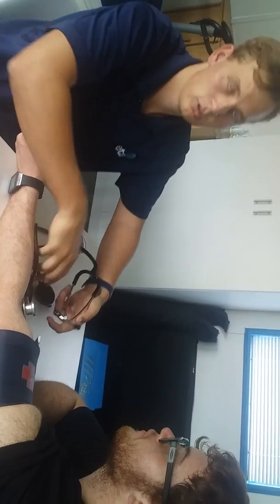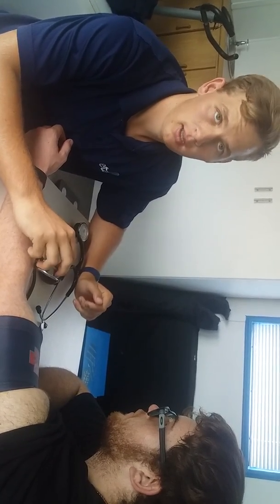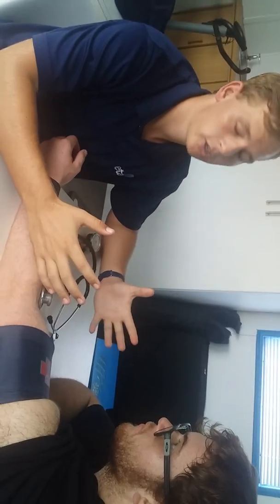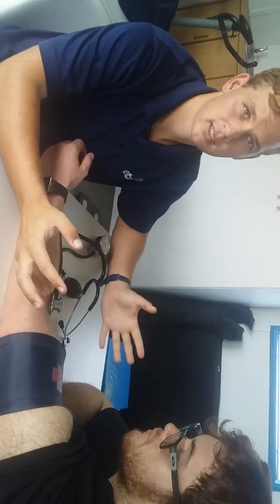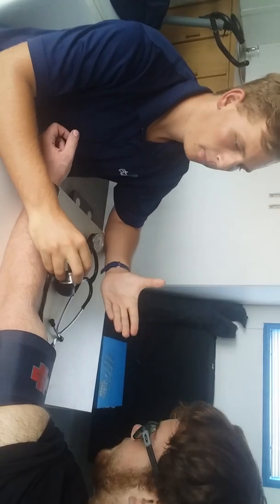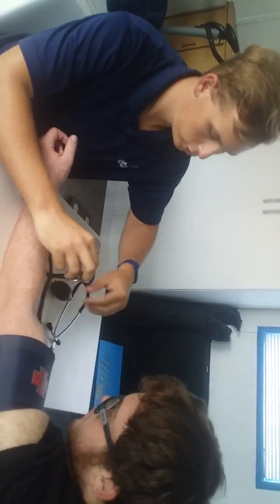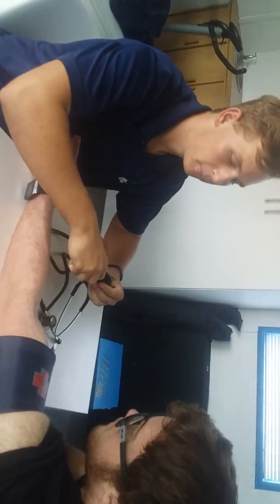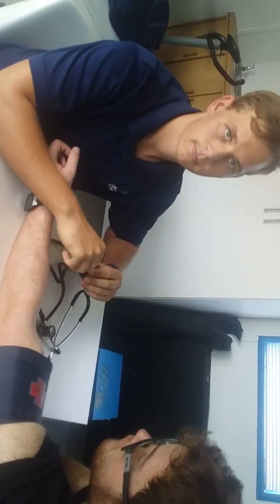Okay, we have listened to the beeps and his reading is 140 over 80. So the first reading is a lot higher due to his heart rate being a lot higher. Walking around or doing exercise before can have an impact on this. But that is close to the norm, so it's not too bad. But it's definitely not a high risk or anything.